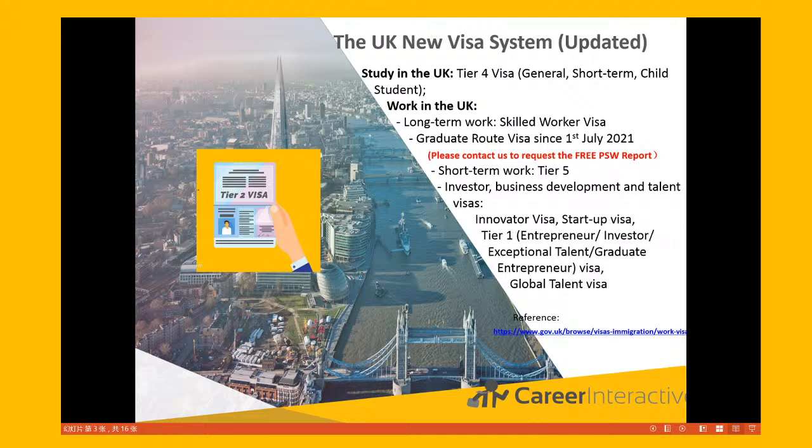Typically, you need to be aware of the new Graduate Route visa and its relation to the Skilled Worker type visa. We will definitely go through the details today. If you want to gain some further details about the post-study work visa, you can always contact us.